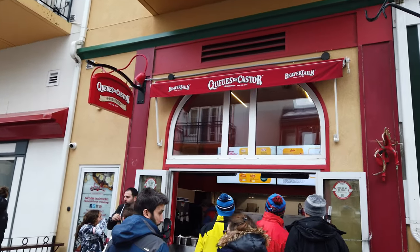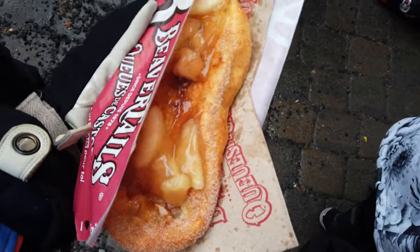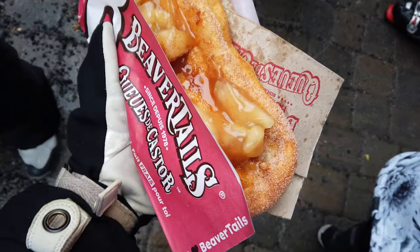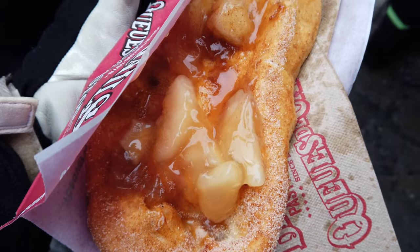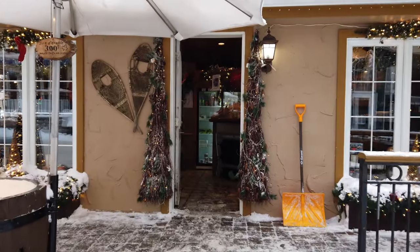Try the chocolate at Rocky Mountain, grab some wine at SAC. There's beaver tails with ice cream, which are like a nice little treat, and maple taffy on snow is like a local dessert. And there's even a ceramic store for arts and crafts.